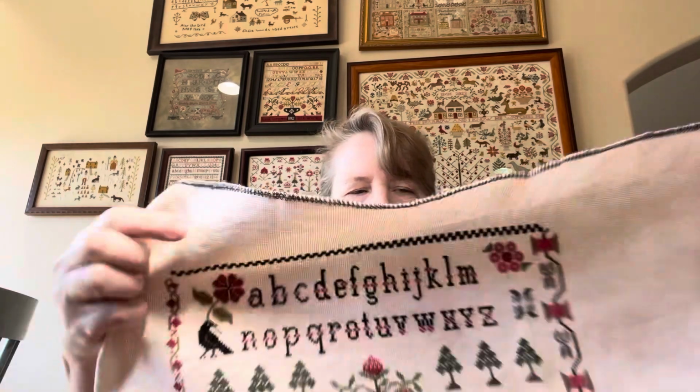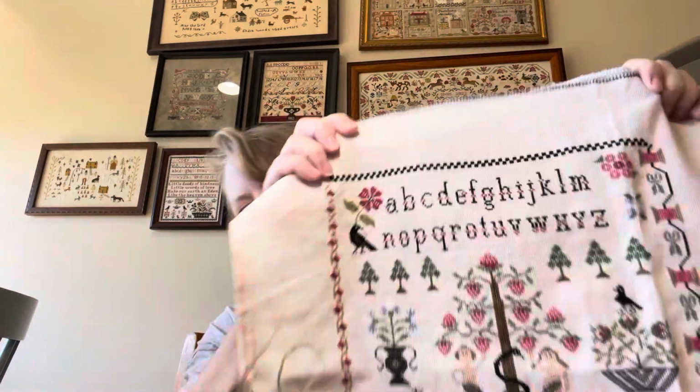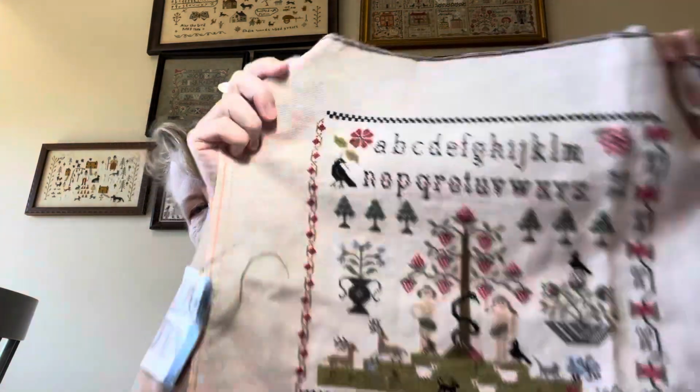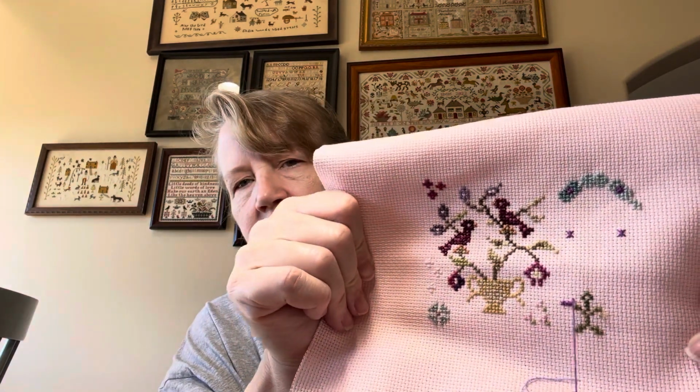This was Scarlet House. This was like a stitcher's mat. So I do want to finish this into a placemat size thing and use it for a stitching mat. And this is on Seraphina, right? Yeah, no, Seraphim, Dusty Road. And this is something I started and restarted. So I need to make that into a pincushion, that part.